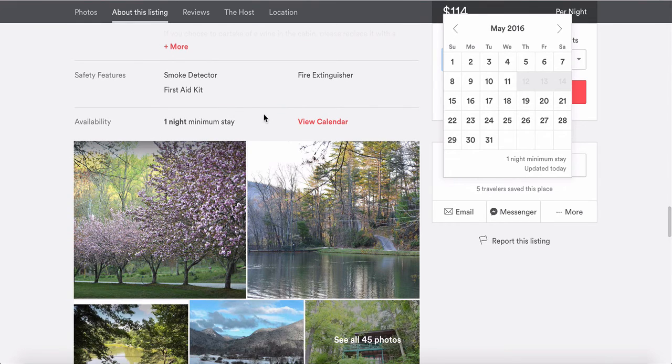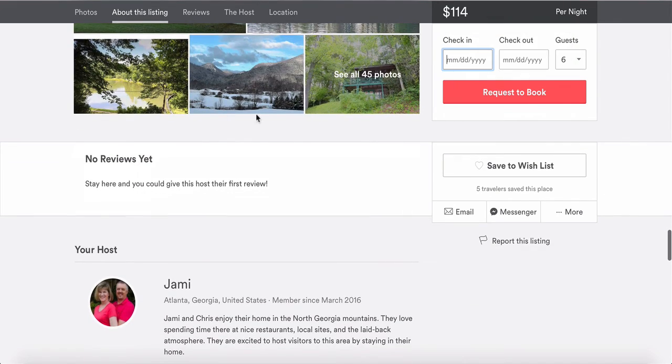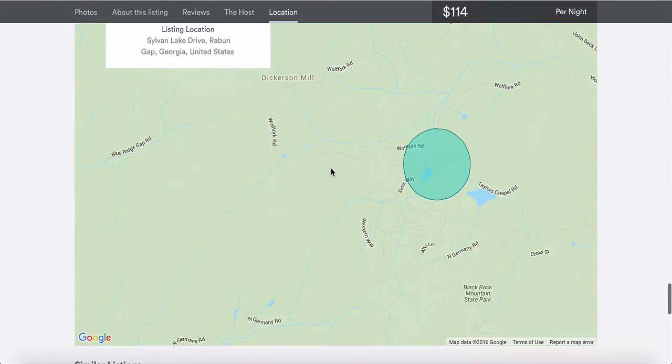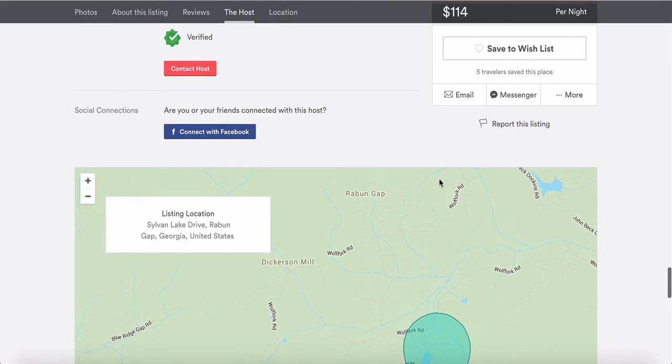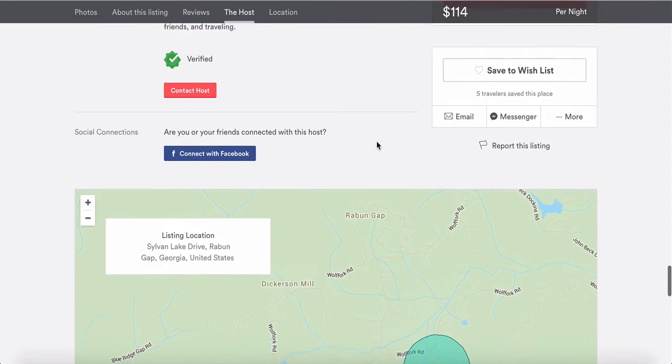All right, let's go down and see what else we have. So he doesn't have any reviews yet. We already knew that. One thing I noticed is he doesn't have a guidebook. So I would definitely recommend that Jamie adds a guidebook, and puts some local recommendations in there.